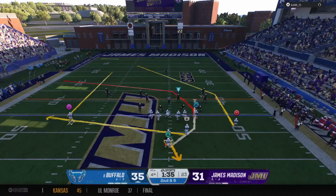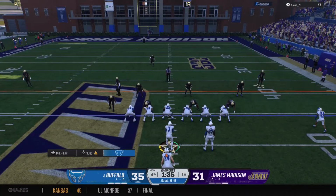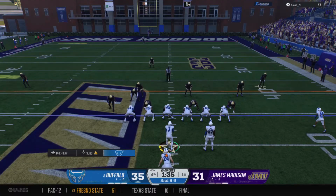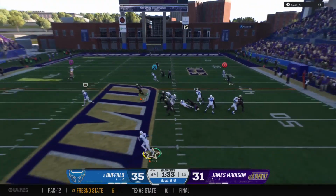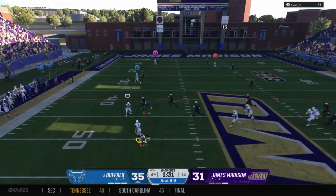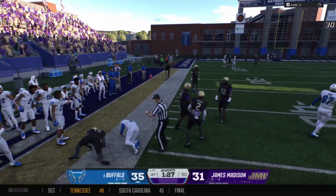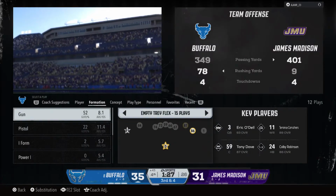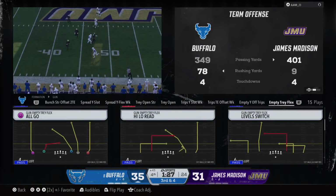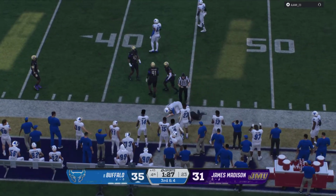Solid pickup of 4 on first down. It's 2nd and 6. Off the play fake. Now sliding to his left. Trying to escape and get it himself. He was able to squirt free and pick up just a few on that one. Timeout called there by the defense, desperate to get the ball back and save as much time as possible.